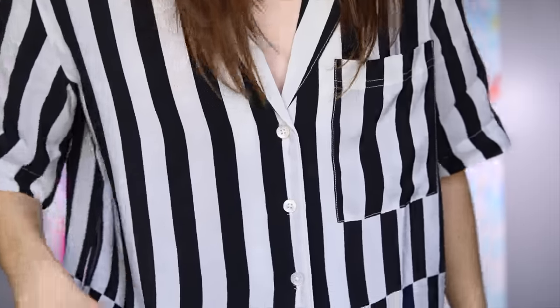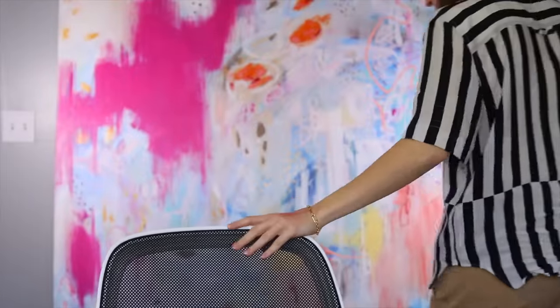I think I want to do the gold ones. I think that's gonna go the best with this look. And I think maybe I need tweezers. I'm gonna grab my tweezers. BRB.